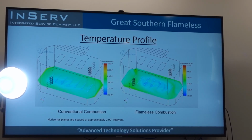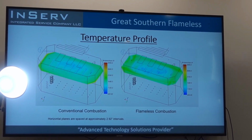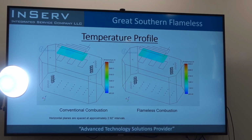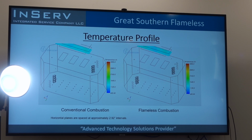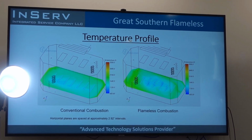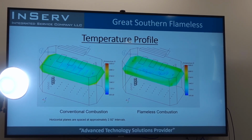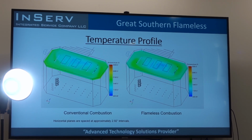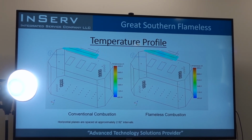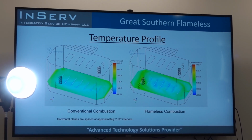We are now going to show CFD modeling of the Coffeyville heater. On the left side is conventional combustion, and on the right-hand side is the same heater in flameless combustion. You will notice how hot it is in areas where the fuel tips are in front of the air in conventional combustion, and then on the right-hand side how cool the combustion is when we've moved the fuel away from the air nozzles and we're in flameless combustion.